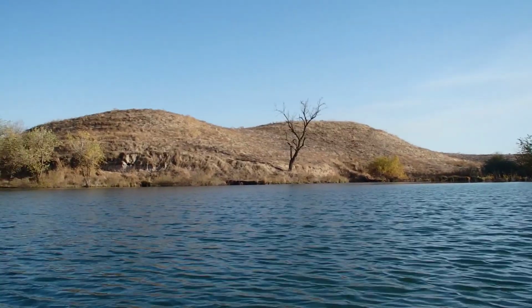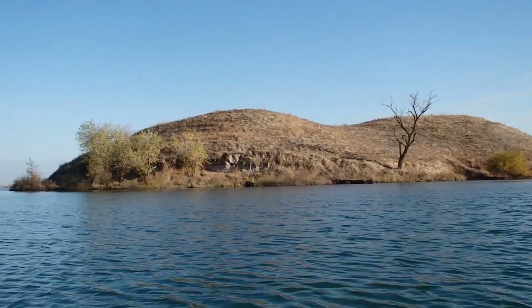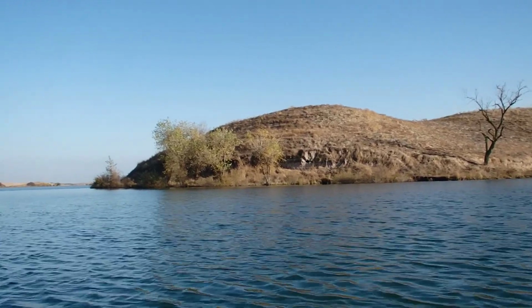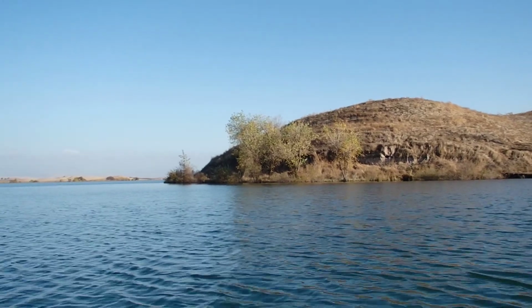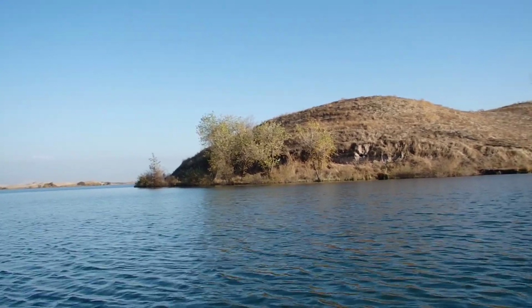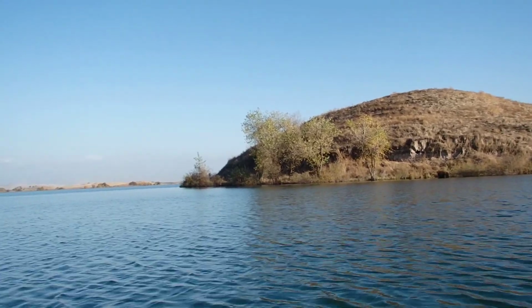The old dead tree up there, kind of pretty. And these cottonwoods are losing their leaves. Probably one more good wind and we won't have any more leaves on them, which is good for me as a birder. It makes it much easier to find birds.